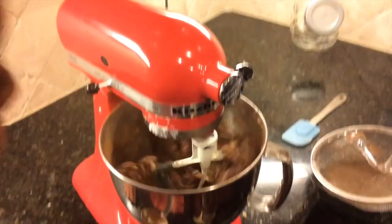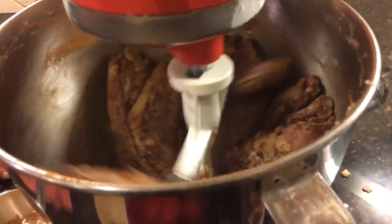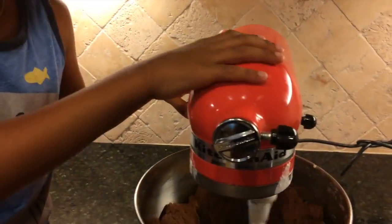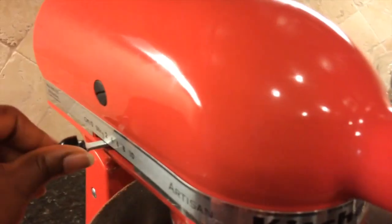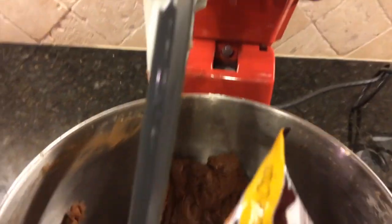Ooh, smell that smell of the chocolate. It looks like pancakes. It smells like pancakes. I want to feel the dough. You want to feel the dough? Yeah. What about we put the chocolate chips first? No, I want to feel it. Push it all the way back. I can't do it. You can do it. Let me help you. Push all the way back. And then we have to unlock it first. Like that. So we're gonna add the chocolate chips here.